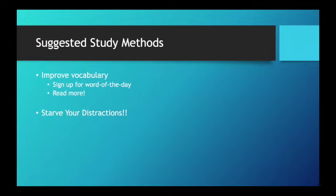Starve your distractions. This is also important. I have deactivated my social media, probably deactivated and reactivated it 12 times in the last 3 months, because I find myself, even when I'm supposed to be studying, when I'm supposed to be reading, I'll just go on Instagram, go on Facebook, go on Snapchat, just see what the world is doing. But that time that I'm doing that, I could be doing something constructive.